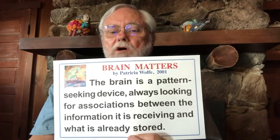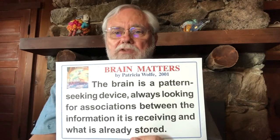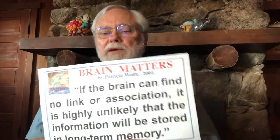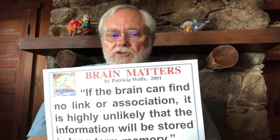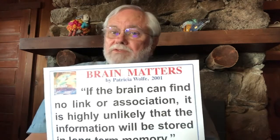She tells us the brain is a pattern-seeking device, always looking for associations between information it is receiving and what is already stored. We're going to talk a lot as we're going along about pattern seeking, because the brain doesn't look for rules like we've taught many times in school. It looks for patterns. She goes on to say, if the brain can find no link or association, it is highly unlikely that the information will be stored in long-term memory. So it's going to go right through the sieve unless you can connect it to that previous information.